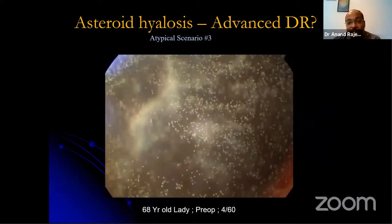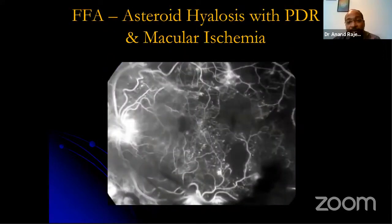Another atypical scenario. It's a patient where we suspect advanced diabetic retinopathy in a 68-year-old lady who had come in for cataract surgery with poor vision, and fluorescein angiography magically uncovered the pathology and showed it up to be a case of PDR with macular ischemia.